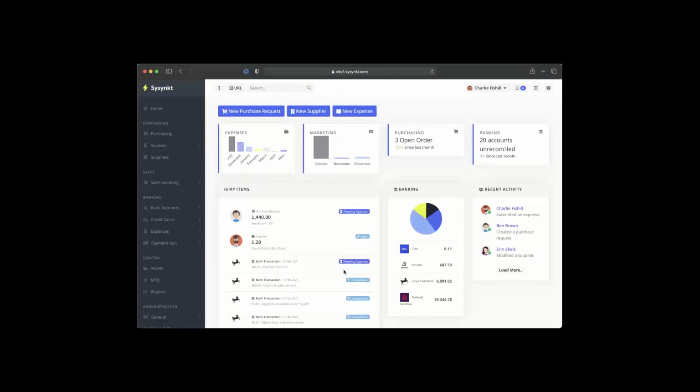Okay, great. So I've landed at a dashboard within Sysynkt, a typical home page that a user would have, where it's just showing information that's relevant to me as a user within Sysynkt, and also my various roles within the organization itself. Okay, Sysynkt does respect the Sun Systems business units as well. So as you can see, I've logged into a particular business unit up the top.